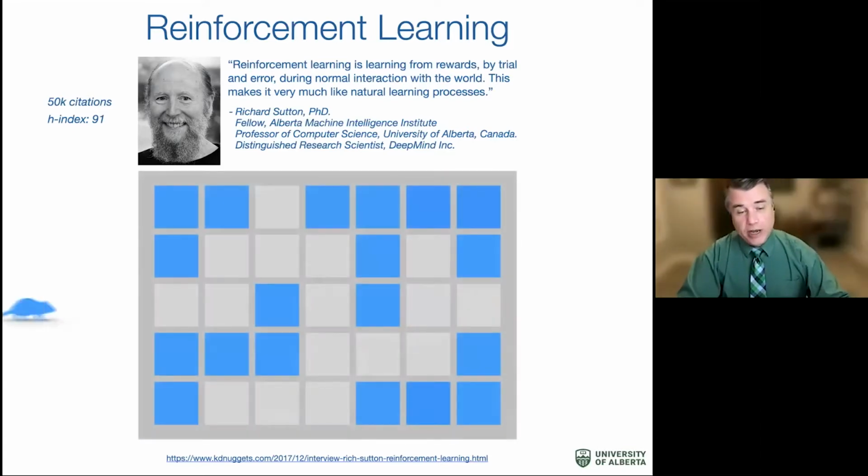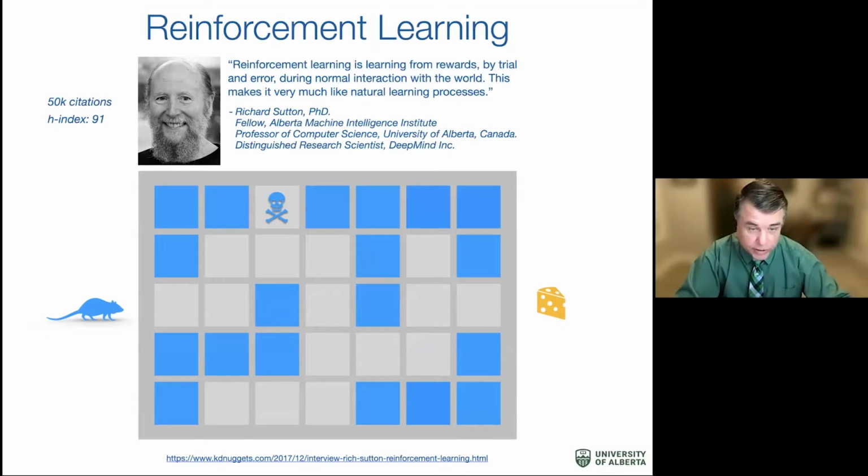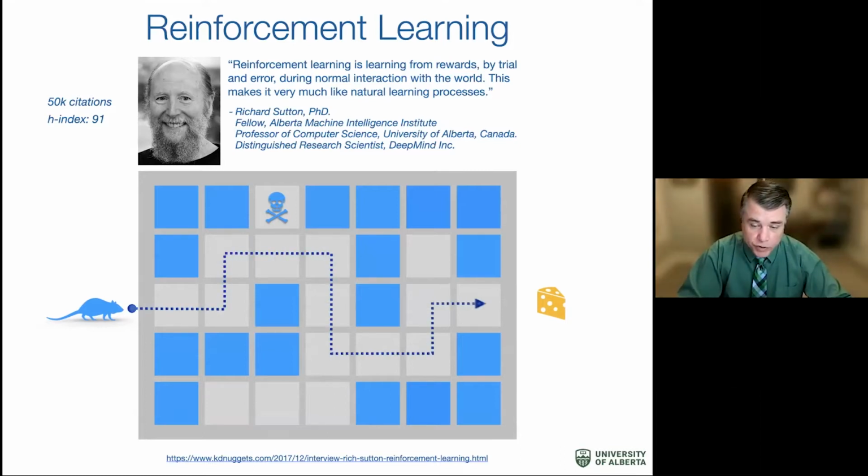Anyways, my sort of high-level hand-waving description of this is a rat in a maze. If you drop a rat in a maze and you put a reward somewhere at the end of the maze, over time, that rat is going to learn to navigate that maze and get to the reward. You can also put some traps in there, right? Some places where you get penalized if you go. So you can have positive and negative rewards in the maze. And eventually, through repeated trial and error, this rat will figure out how to navigate the maze very quickly to get to the reward.